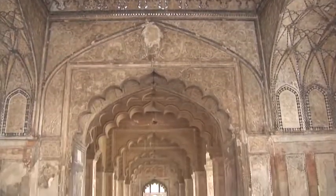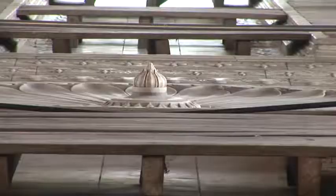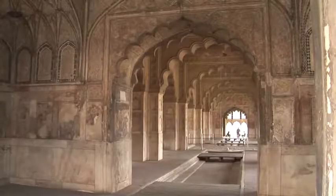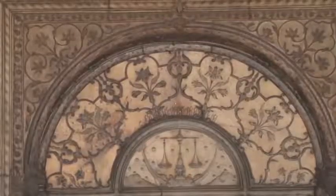The marble lotus, a fountain in the centre of Rang Mahal, carved out of a single slab, is a piece of sheer beauty. The rooms in this palace have exquisite archways, trellises, channels and fountains for cooling the interiors.